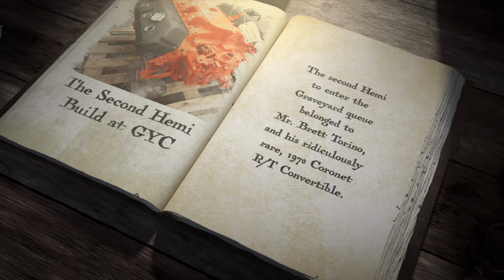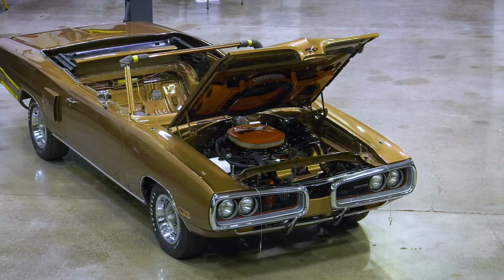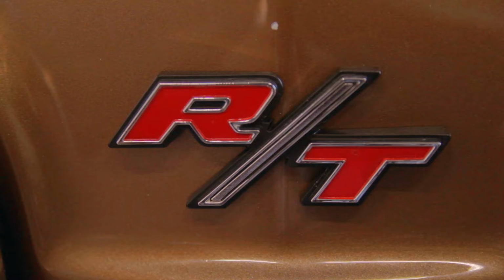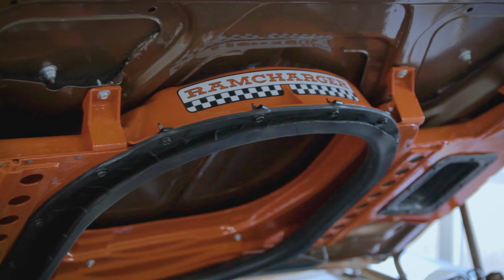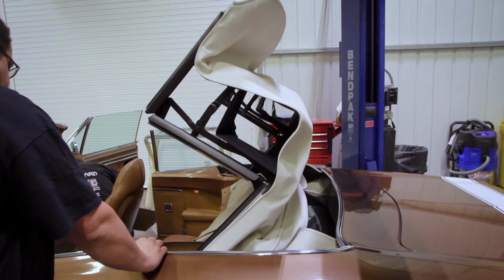The second Hemi to enter the graveyard queue belonged to Mr. Brett Torino and his ridiculously rare 1970 Coronet RT convertible. Only two of these cars were built with a manual transmission, and this is the only one left in existence. You're talking about a car that has the wildest engine available, probably the wildest color available. It's a convertible top, it's a four-speed, it's a super track pack car.